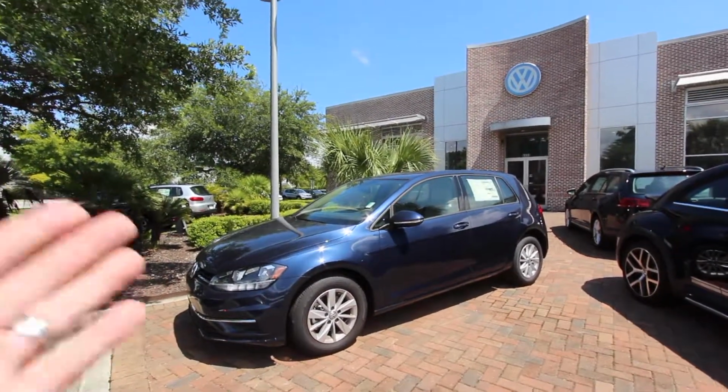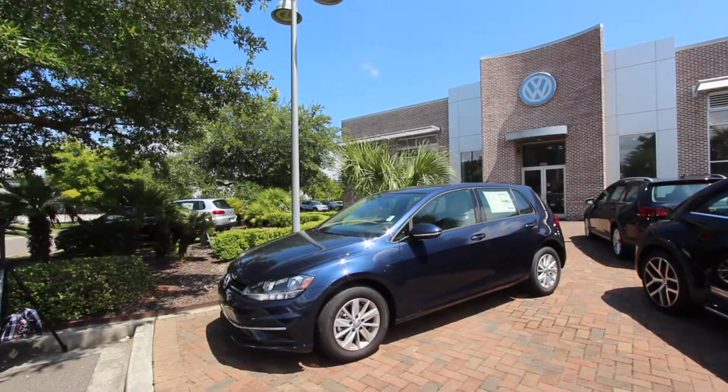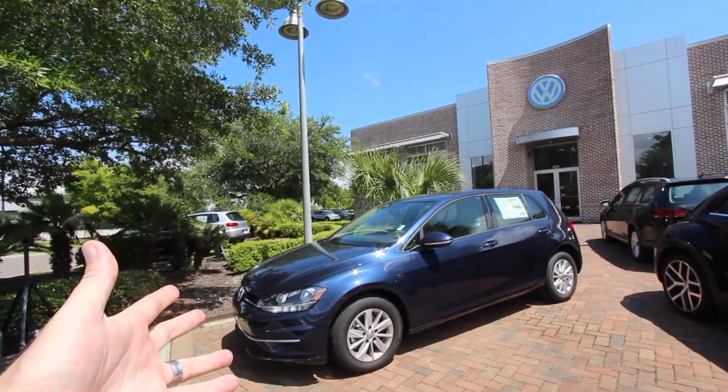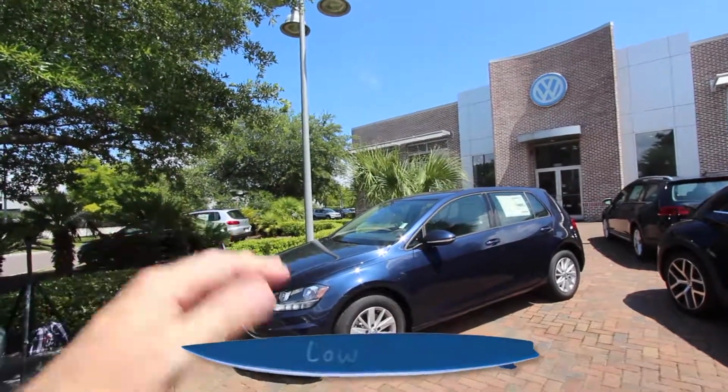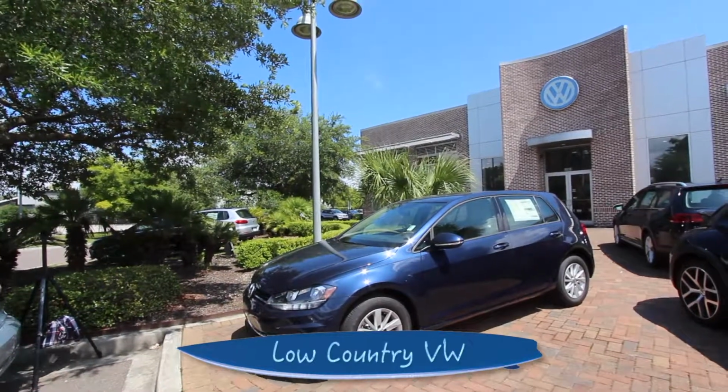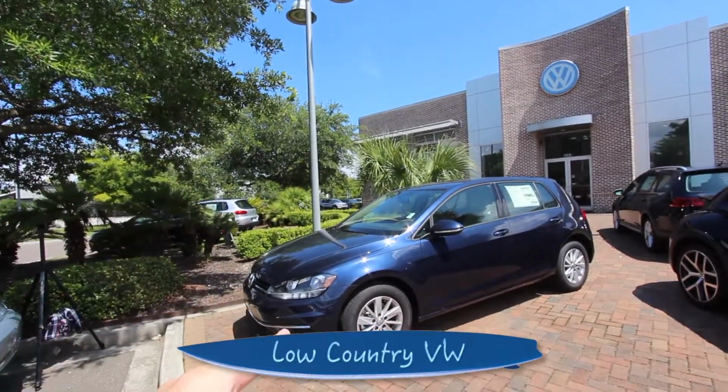And if you're interested in test driving this great little Golf R, or Golf, come on down and see them. The Golf R is definitely one to look at as well, which is our highest trim level all-wheel drive, pushing over 300 horsepower. And when we get one in, you know we'll do a review on that.